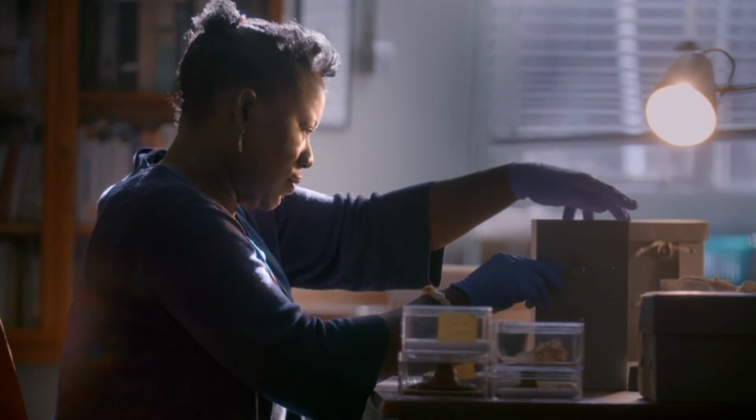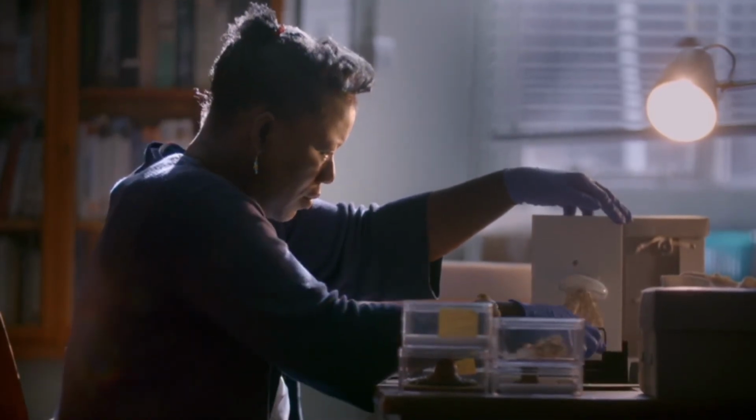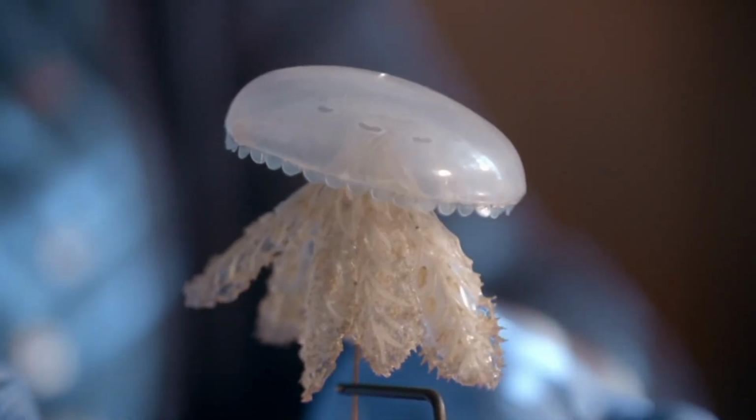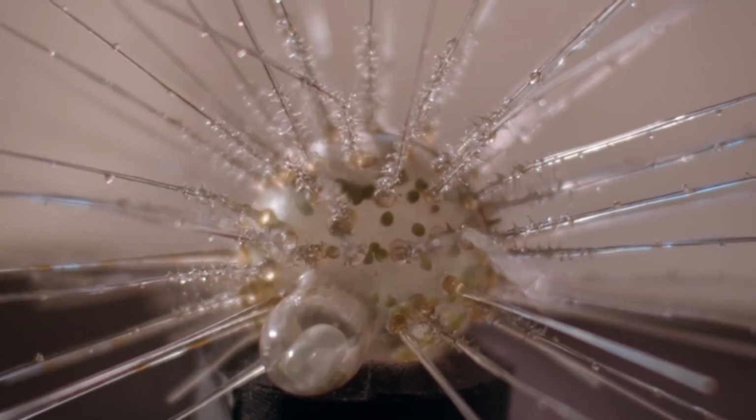But as much as she loves them all, Miranda can only choose one for the exhibition. Amazing. Or can she? I can't just choose one, so I'm going to see if I can have two. I'd love this one to go in, and then I'd love this other one over here. I think I've got my final selection, and people are going to love them.